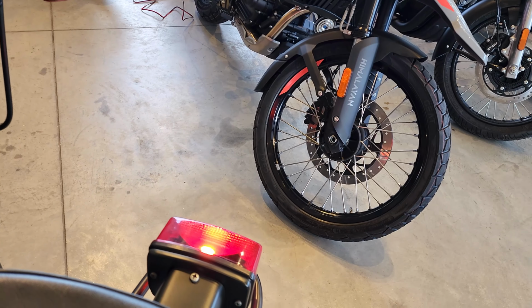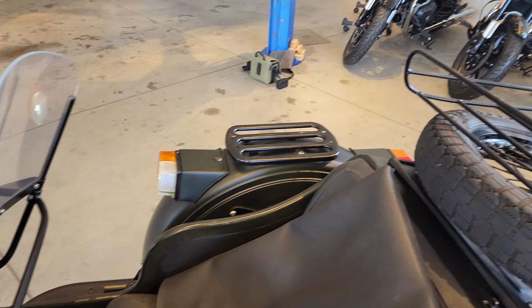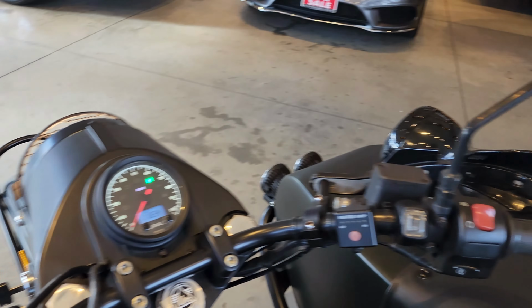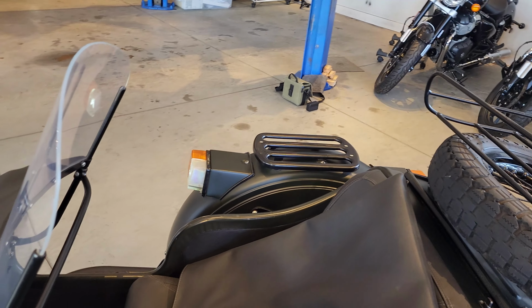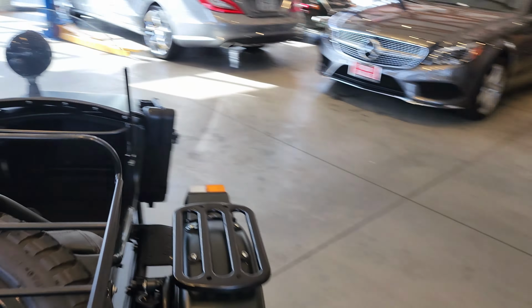Let me hit the brake, let's see what it does. Yeah, there we go, LED brake light as well. You can see how bright that is on both sides. And what about the turn signals? Also got LED turn signals. And they blink correctly as it uses our kit from our online store.